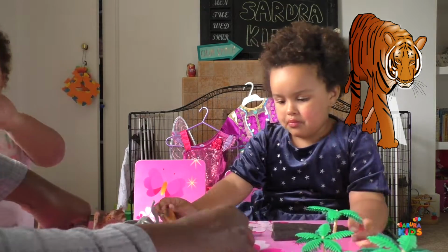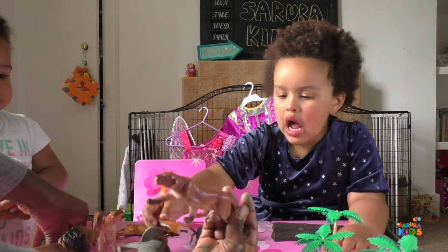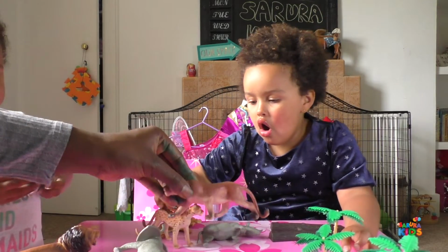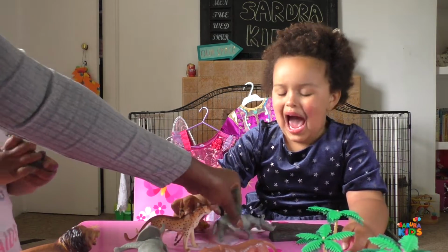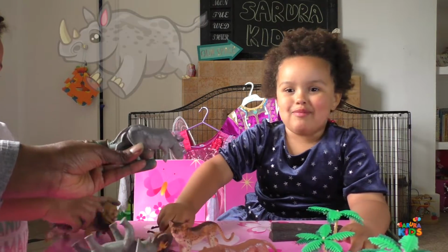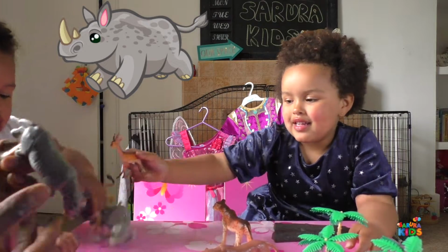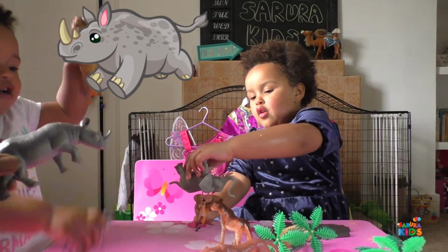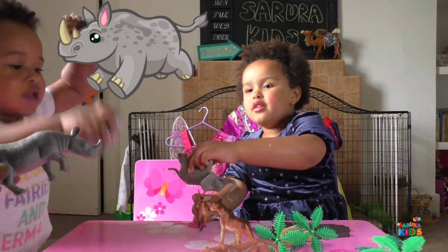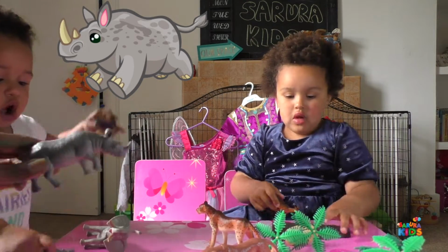So, Mummy's not sure which one this is. It might be a puma, well, a jaguar, but we've got one over here. And then we have this one. What's this one called? No, what's this one called? Rhino. That's a rhino, thank you. We know it's a rhino, why? Yes, a rhino's got a little horn and a big horn at the end of its nose.